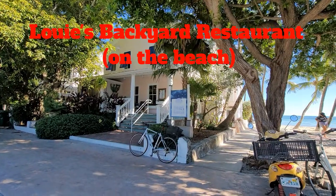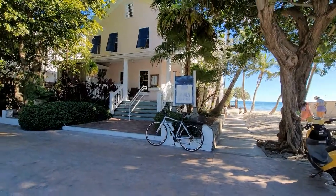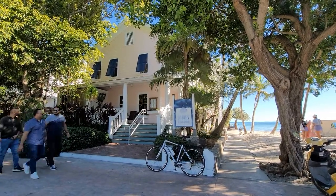So here we are at Louie's backyard. This is a fabulous restaurant here on the beach in Key West. And we are coming here to have dinner and watch the sunset.